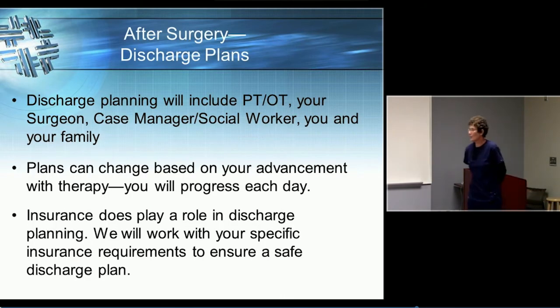Your discharge plan is going to include, obviously, the therapist, your surgical team, one of our team, either a nurse or a social worker, and then you and your family will be involved in coordinating your plan for discharge. All your plans are going to depend on how you and the therapy staff progress. Each day you're going to get your therapy, and then we're going to see where you are in relationship to your goals to be discharged home. We'll communicate those things to you daily so you have an understanding of what we need and when you're ready to meet those goals and go home.